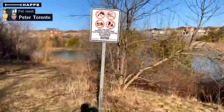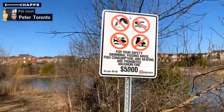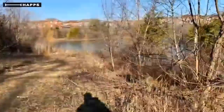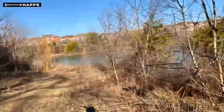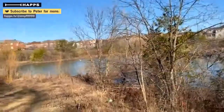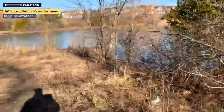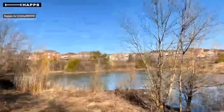It's nesting time, and the ducks get really upset that you're close to their little saplings. So if you see me running, that means the duck attack. Man attacking duck? No, sorry, duck attacking man. So there we go.